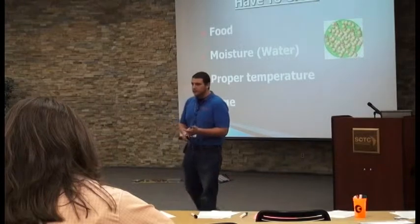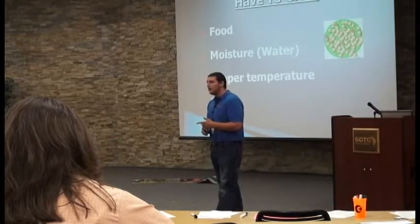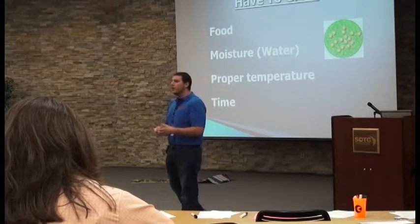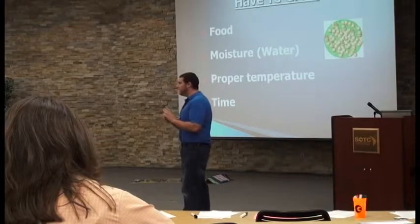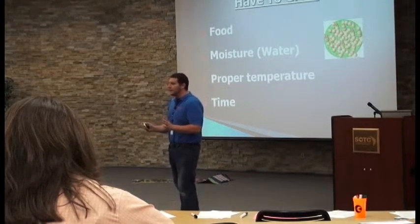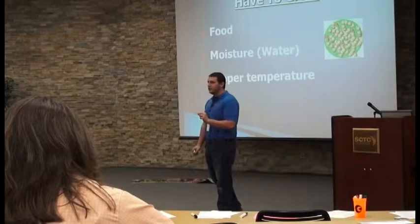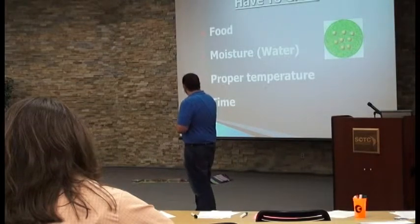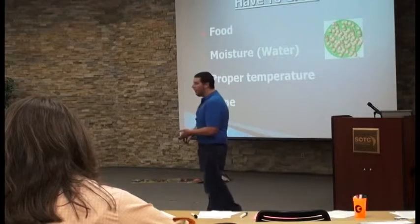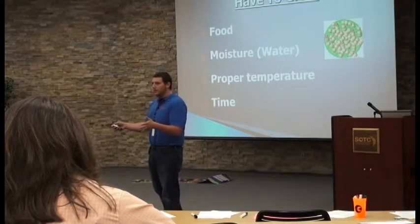They need moisture. They need, well, not in all cases. There are anaerobic and facultative anaerobic bacteria that grow only in the presence of zero oxygen. Botulism, one of the biggest and baddest, is grown without a single trace of oxygen. So we need food, we need water, the proper temperature, and a specific amount of time.